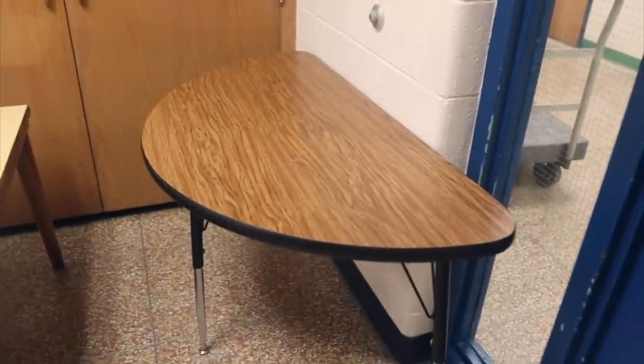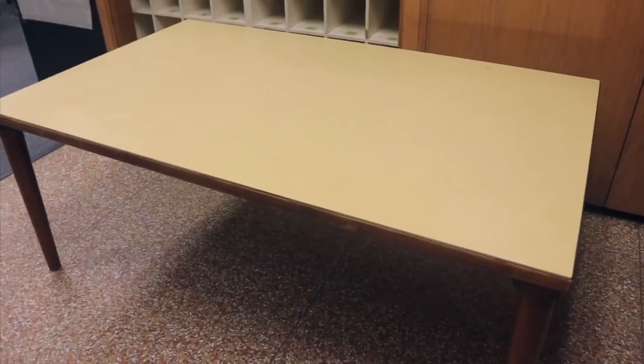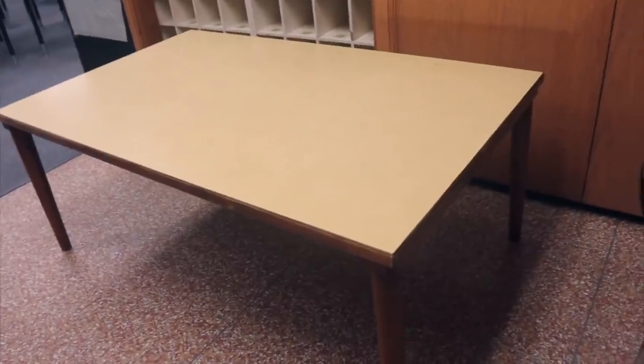And then I originally was thinking I would get rid of this table, but I think I might actually keep it. I just need to see if I can find a spot for it. So I have that one. And then I have this big table, which I don't think this one is from the district. So I think this must have been one that the previous teacher maybe was gifted or brought in from home or something. It's really heavy. It's a nice table. It's just massive, so I don't have a spot for it.